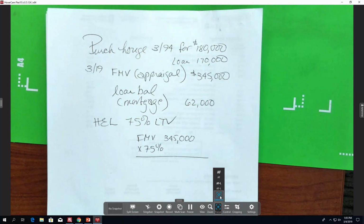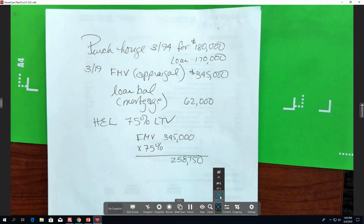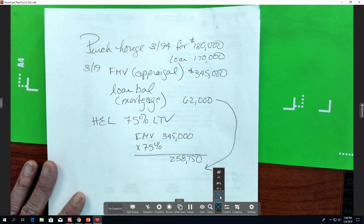Therefore, what's the maximum amount of loan I can take? What's the maximum? Yeah. So is that how much I can pull out of my house? No, because guess what I've already got? Part of it's still underneath that first mortgage. They're not going to re-lend me the part that I already owe somebody else.